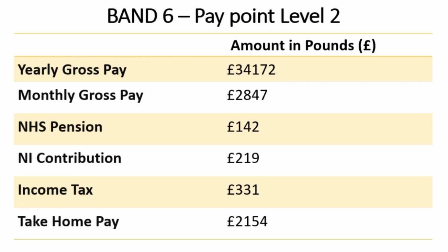Now, if you are in pay point 2 within the band 6 level, that is between 2 to 5 years of experience, this is what your pay package would look like. So you would be earning an annual income of £34,172, and your gross income would be £2,847. Your NHS pension for the month would be £142, your NI contribution would be £219, and your taxes for the month would be £331. And so at the end of the month, you would have a take-home pay of £2,154.